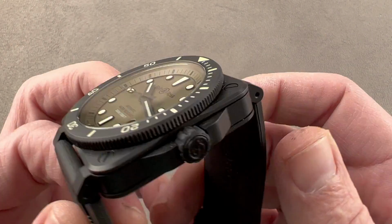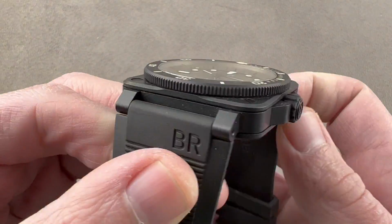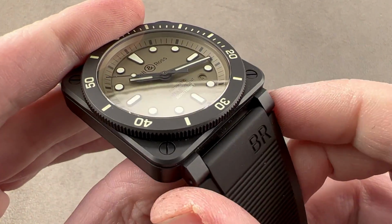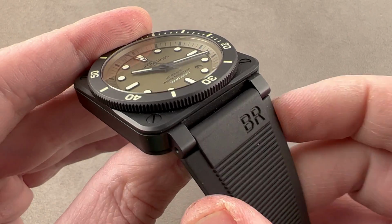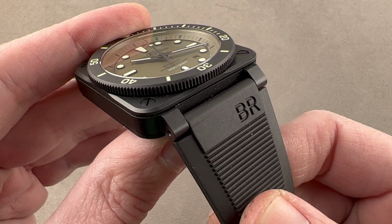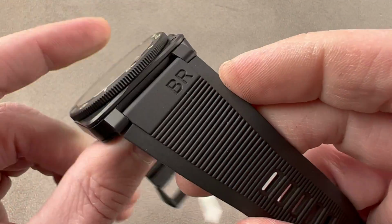Now it's 42mm in diameter by 13.6mm thick. It's 51.6mm from lug tip to lug tip, and then it's 24mm between the lugs, though note this factory strap is broader. It actually straddles the lugs. You could put a 24mm strap in there, but the watch is going to look a little bit ill-matched to a 24mm strap, even if in theory it'll fit. You really need these flanking profiles that you get on the factory strap or a good custom piece.